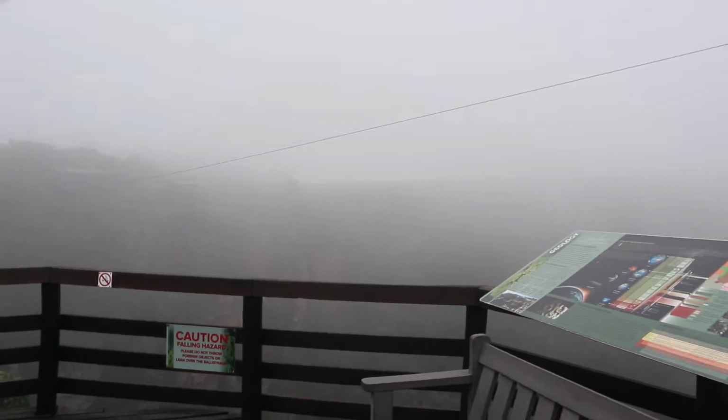But we're gonna walk down the suspension bridge, look at the falls. What is this falls called? Mutitsa waterfall. Yeah, so let's go.